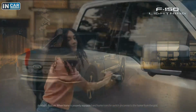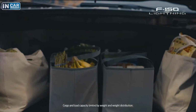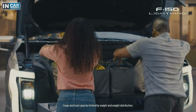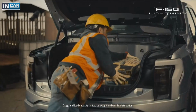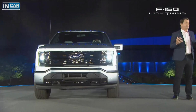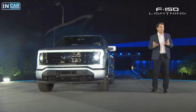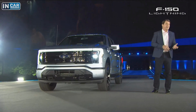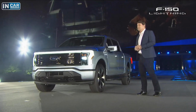And then there's the Mega Power Frunk. It's a whole new automotive term. You press a button and the whole front of the truck opens. And it's amazing. 400 liters of space, 400 pounds of payload up there, 4 plugs to power your tools at a work site, your Traeger grill, your flat screen TV, your mini fridge at the tailgate.